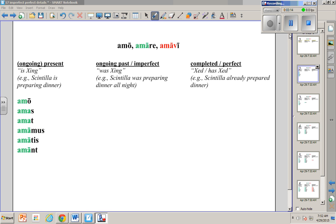Spanish. Okay, we're learning two past tenses, the imperfect and the perfect. But we learn it all at once. You guys have to worry about which one you use when, the preterite versus the imperfect. You have to decide which one to use when. We don't. We just have to recognize it because we don't speak Latin. We just read it. Okay, so we're learning both of them all at once.